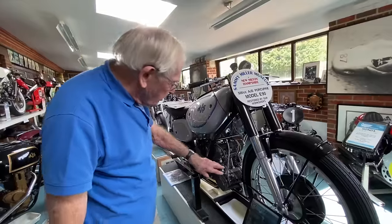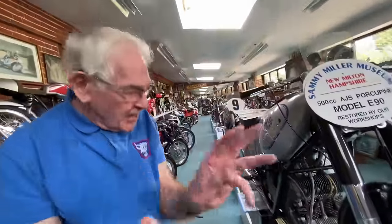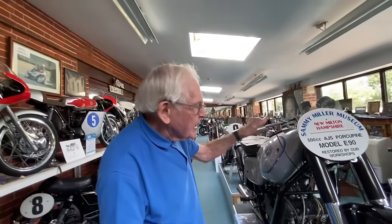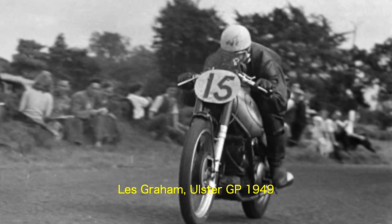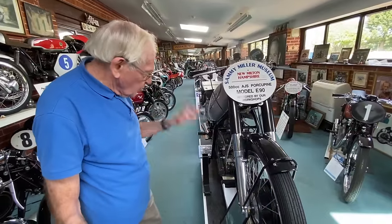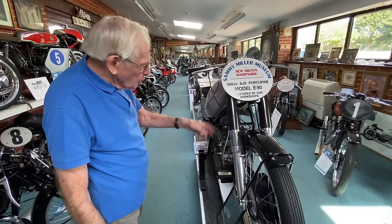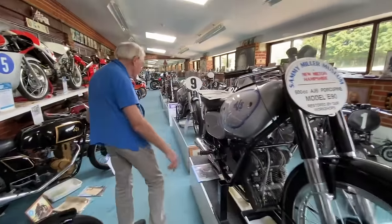Then the next one down again is a fantastic bit of gear, the Porcupine. You wouldn't need a lot of knowledge to know why they call it the Porcupine, because all the cooling fins are like porcupine quills. So first bike to win a world championship, 1949, the great Les Graham, who incidentally again was a bomber pilot. He flew Lancasters during the war, won the first world championship on that bike, 1949. So he beat all the Nortons, the MVs, the Gileras, on a twin cylinder.